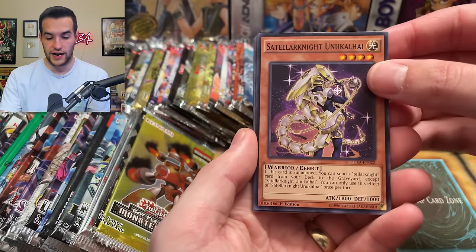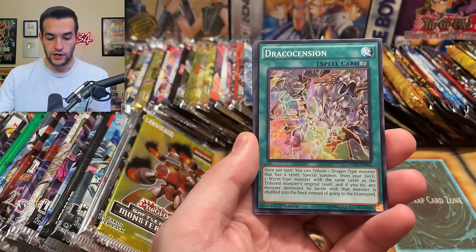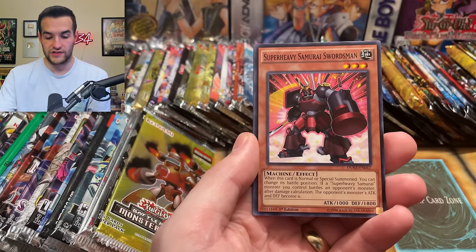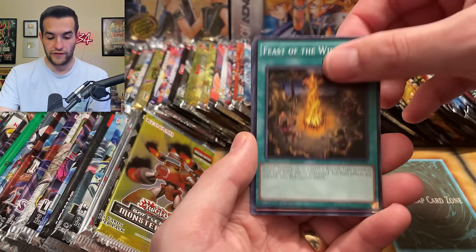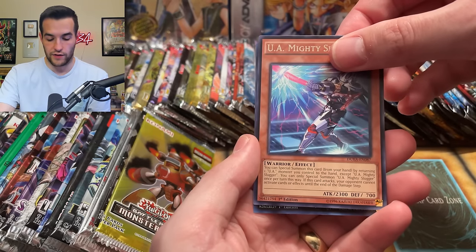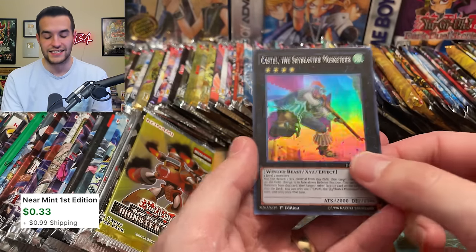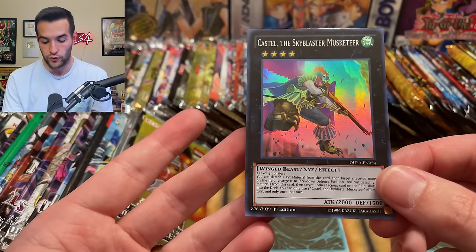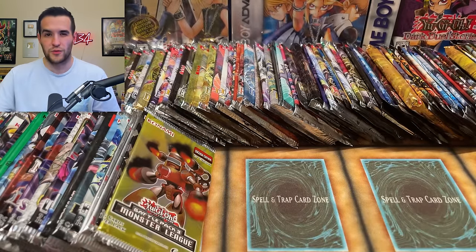Let's see, we have Satellar Knight Onkulai, Draco Ascension, Stellar Knight Wave. We got the Resonance Insect, the Super Heavy Samurai Swordsman, Feast of the Wild level 5, Sidal Hedgehog, we have UA Mighty Slugger, and we have a... Ooh, Castell the Sky Blaster Musketeer. This is the original print of this. Actually, a very good rank 4, so a pretty solid card. It's probably been reprinted a lot, so I bet the value's not insane, but it's still a pretty good pull.